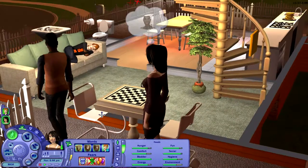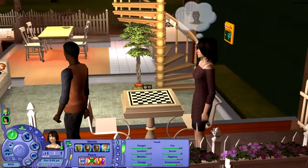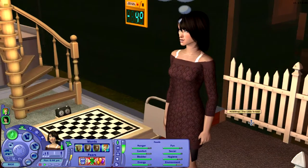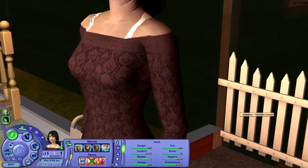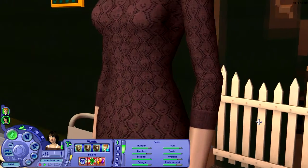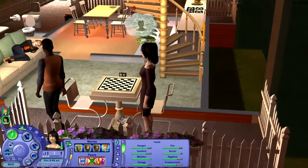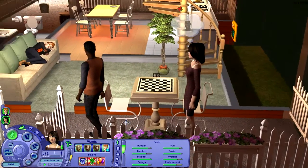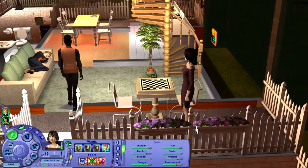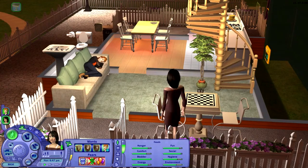Oh, and I'm still having mesh problems with her bottom. Cinne, I think you have rather a large backside. Is that it? Oh, look at that. You guys, look at that. Isn't that awesome? But nothing seems to be working with this outfit. She can't get anything that doesn't show through the backside. Oh, well. It's not really obvious. Next time I see it in the light, I'll show it to you guys. But, yeah.